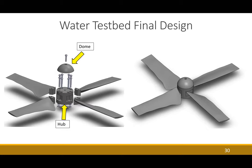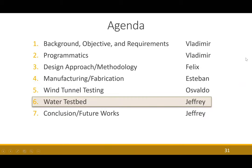And so here on the left, we have an exploded view of the water turbine. It consists of three components: the dome, the hub, and the turbine blades. And all three components will be bolted down into the hub. And on the right side is the turbine all assembled, and it will have a diameter of 2 feet. Next slide. So now I will pass it on to Jeffrey, who will talk about the water test bed.